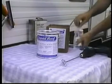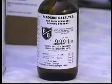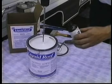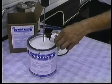Let's start with the product itself. Liquid Roof cures by chemical reaction, so it's always supplied with a pre-measured catalyst. Simply begin mixing with a drill and mixer shaft and pour all of the catalyst right in. When you're done, Liquid Roof is almost ready to use.